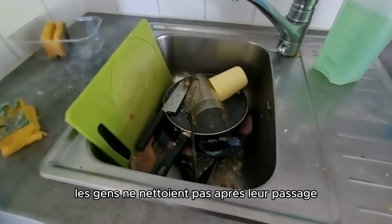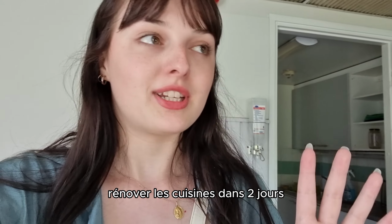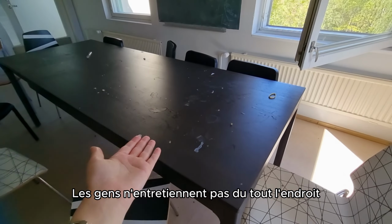But we also have the oven. There is not always the stuff that's supposed to go in, and this doesn't always work. But the good news is they will actually redo all the kitchens starting in 2 days. People just don't take care of the place at all.